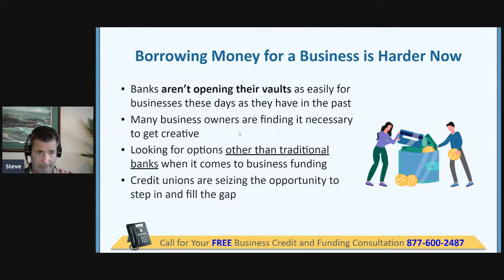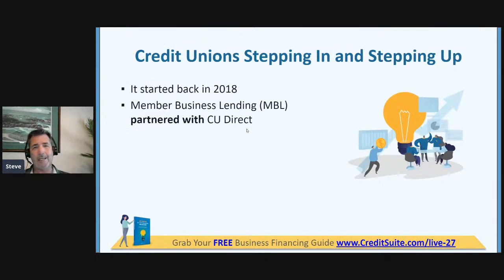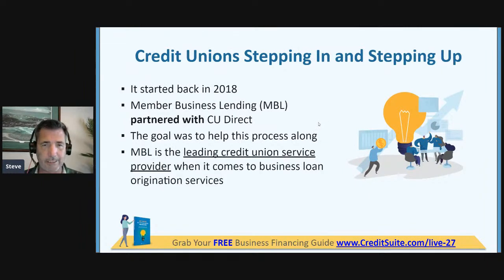Credit unions are seizing this opportunity to step in and fill the gap. A lot of people don't realize that there are these small banks, these credit unions, that are actually jumping in and trying to help small business owners and lend them money. It started back in 2018. Member Business Lending, or MBL, partnered up with CU Direct. The goal was to help this process along, in other words, to make it a lot easier for businesses to get funding.